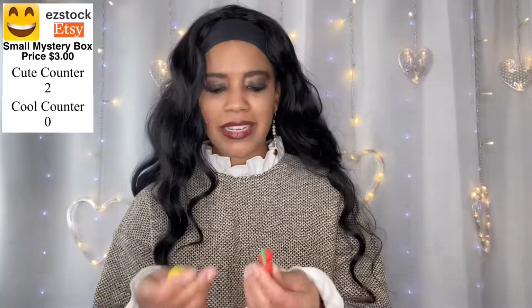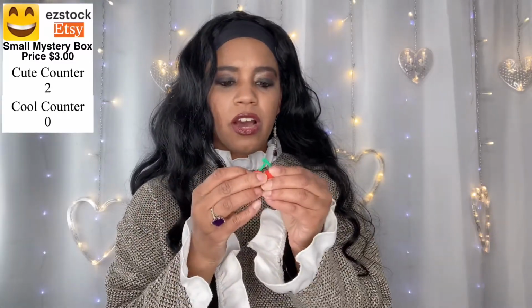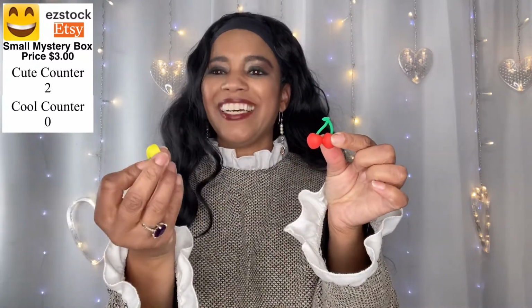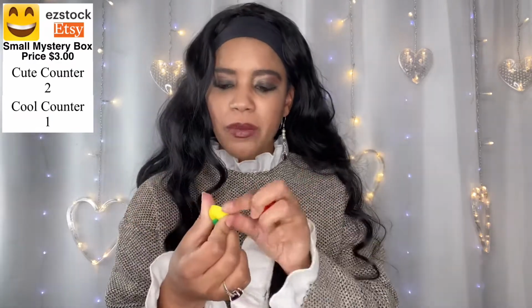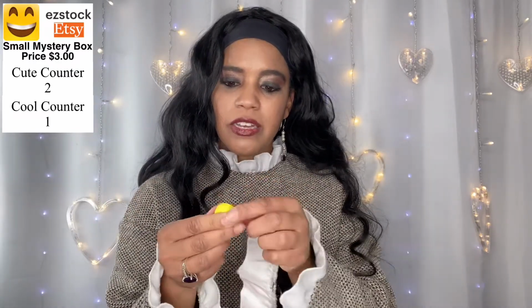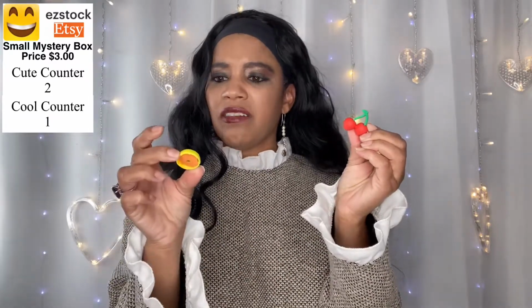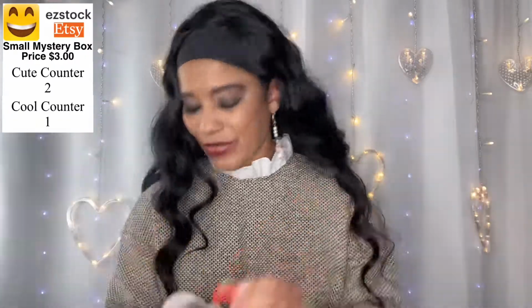It's only $3. I don't know if these are erasers. No. I think they're just little pieces of fruit. I mean, honestly, it's kind of cool. I could probably think of something to do with these. You know, I really probably could in my crafts. So I have a cherry and what is this? A lemon? I don't know. But that's what I have. That's part of this $3 one.